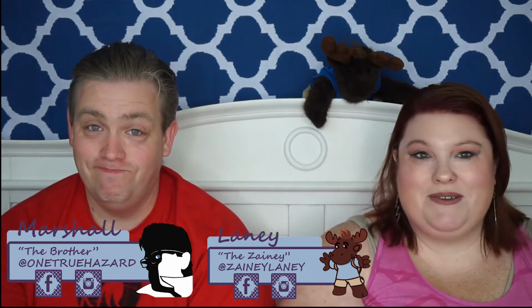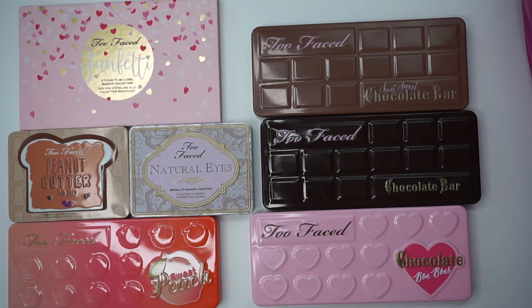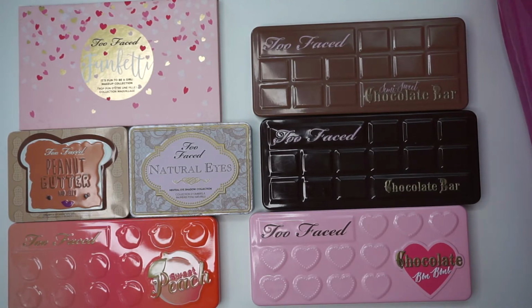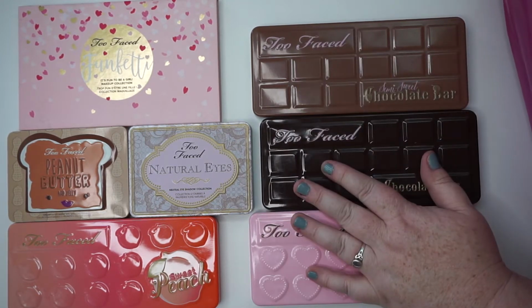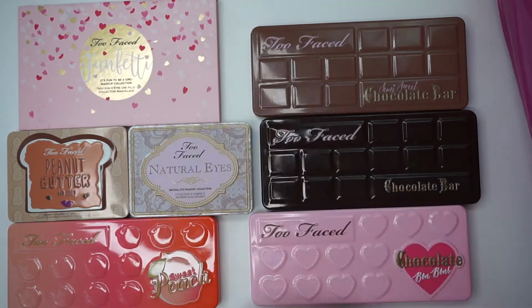Alright, we're going to go ahead and reposition the camera so you can see what we're going to do down below. Our hope right now is to break these down by brand or by size. You'll see as I'm going what I'm doing. We're going to start with one of my favorite brands, I actually have two favorite brands. This is Too Faced. Of course, I have all of their chocolate palettes. I've got the peach palette, the peanut butter palette, the natural eyes palette, and the funfetti palette.